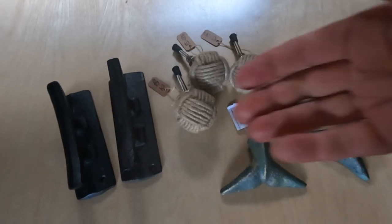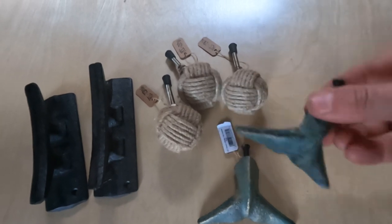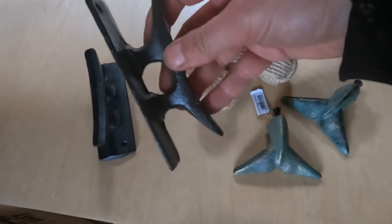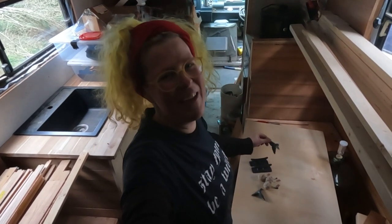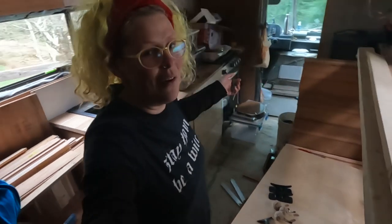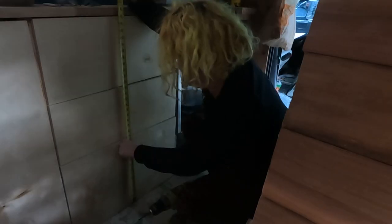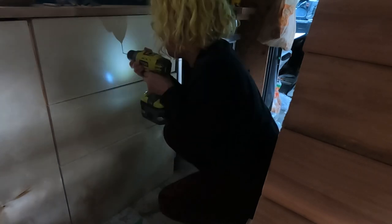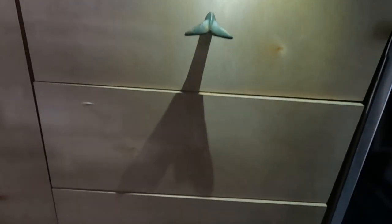Wow. I want to show you the beautiful things that I got while I was in Ucluelet. These are my door and drawer handles. They're so beautiful. And this will be for my bed for lashing the rope to. Yay! Fun things! I'm putting aesthetic design into my van finally! I mean, this whole thing is an aesthetic, but it feels exciting to me making this choice. Just looks gorgeous. Okay, two more to go. And about to drill another hole.